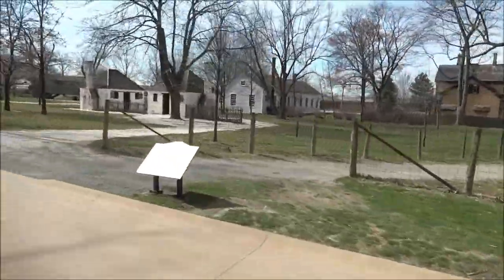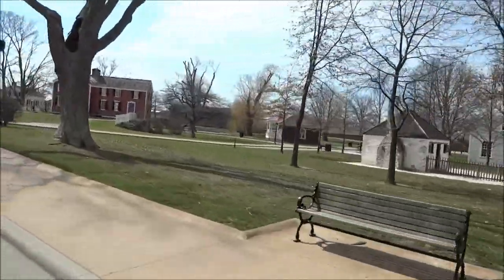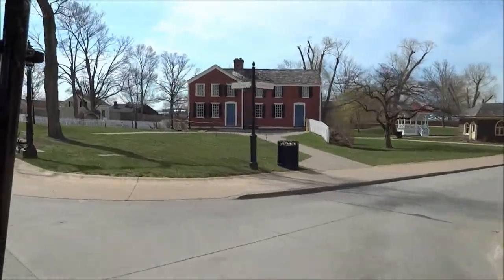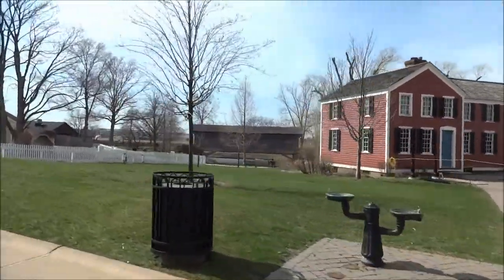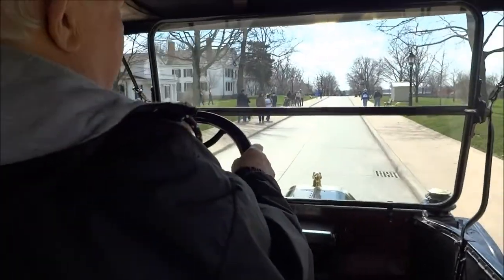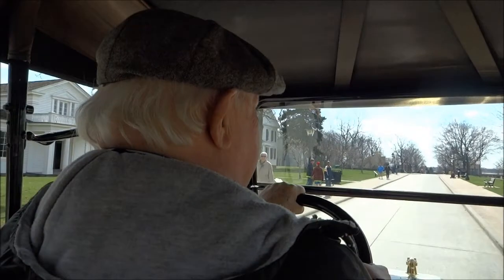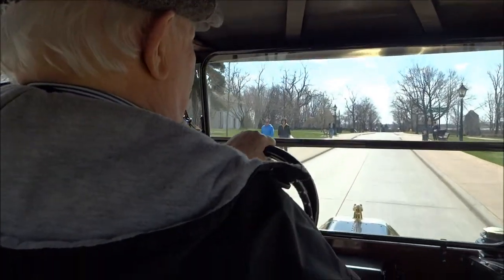Learn something new every time you come here. In 1914 when they were made on the assembly line, 300,000 cars in a year means you're making 1,000 cars a day. That was incredible for 1914.